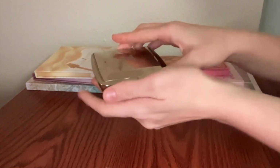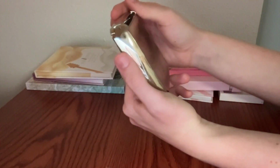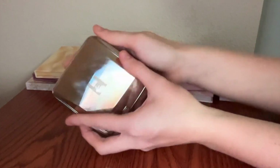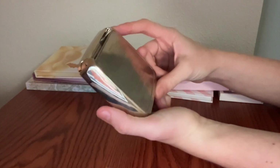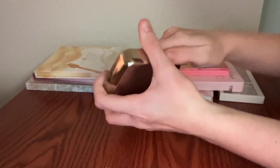This is Super Dirty. It's the Hourglass Ambient Lighting Edit Mini. This was from one of the holiday palette sets that they put out. It was from a couple years ago. I don't know if this has a name other than that.